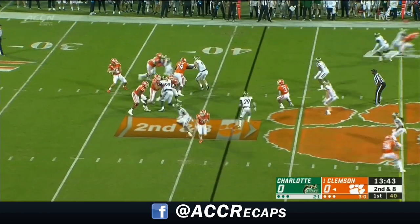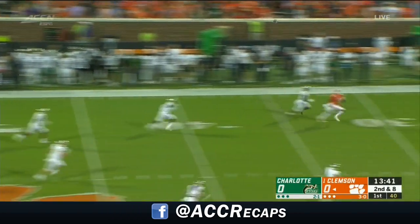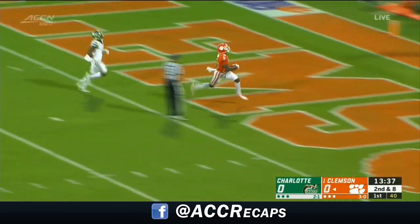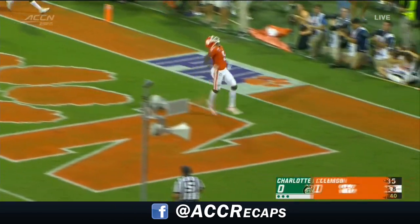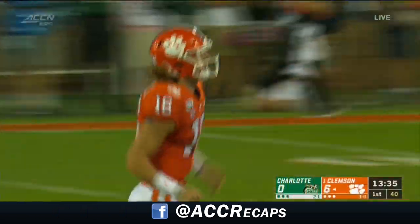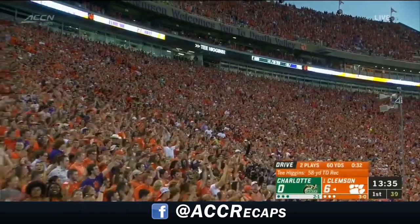Lawrence coming off a big passing game against Syracuse. Going to go long right away. Has an open receiver. That's Higgins. He is into the end zone. Touchdown. 58 yards. Tee Higgins.